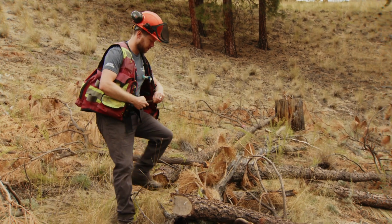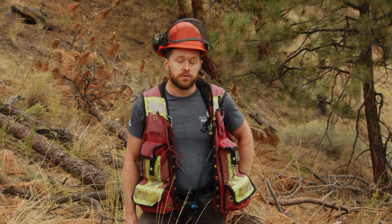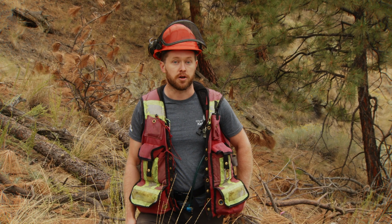So the trees are city property in the same way that a tree in someone's yard is private property. We don't see it a lot. Unfortunately, it does happen. People know, but they do it anyways. I think people assume that it's either not a big deal if they go cut down a tree, if they go prune a city tree, or they think they won't get caught.